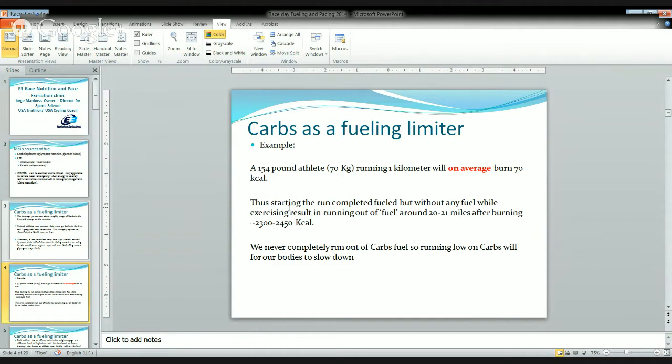which is common for those who have done marathons, that most people are hitting the wall or running out of energy around that distance. So the point here is that we can only store so much carbohydrate. That's why it's a limiter, and if we don't supplement while we're exercising, we're going to hit the wall. We never run completely out of carbohydrates, so as soon as we start running low, our brain starts sending signals through the body saying, hey, we're running low, we need to slow down, and you start having all these hitting-the-wall feelings that I'll talk about in a second, and you just have to slow down.